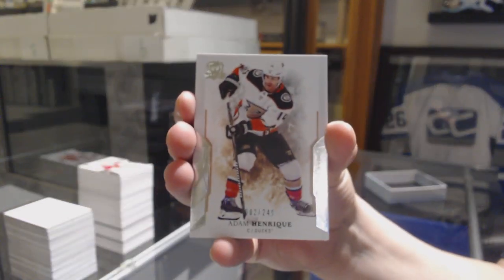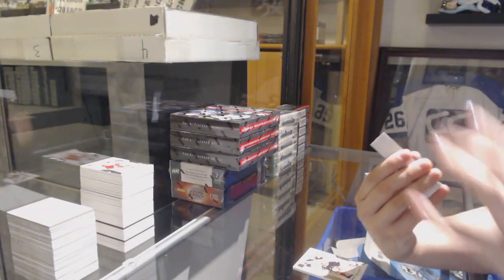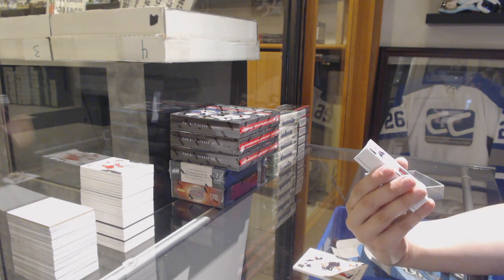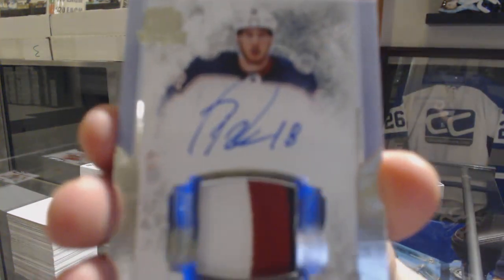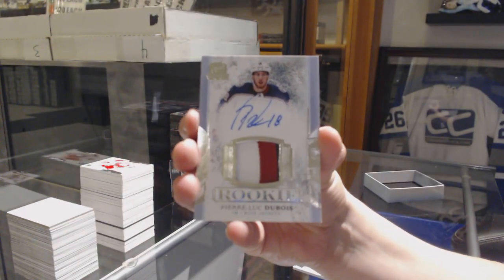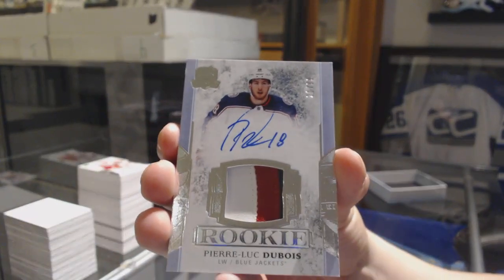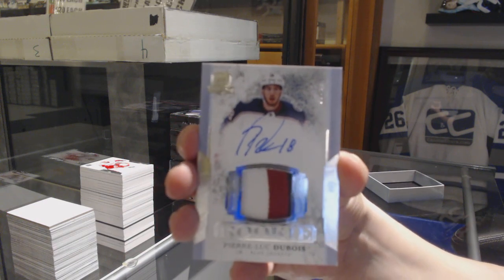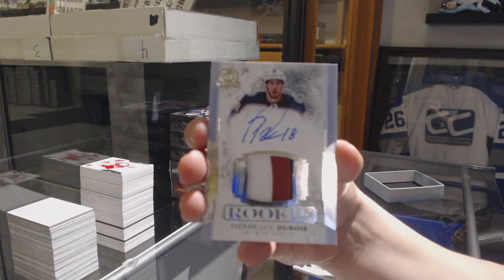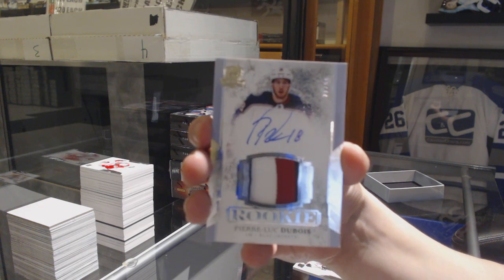Number to 249 Adam Henrique base for the Ducks. Rookie patch. Oh, we've got a rookie patch auto number to 299 for the Columbus Blue Jackets, Pierre-Luc Dubois. Three-color rookie patch auto number to 299. Congrats, Columbus.